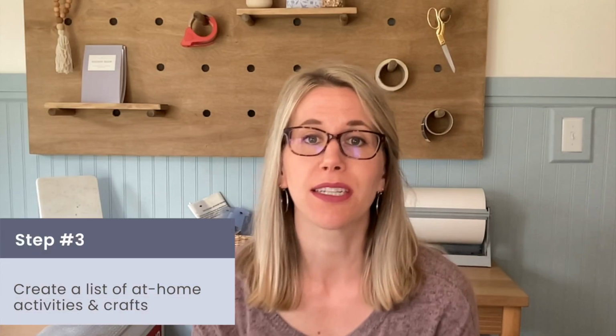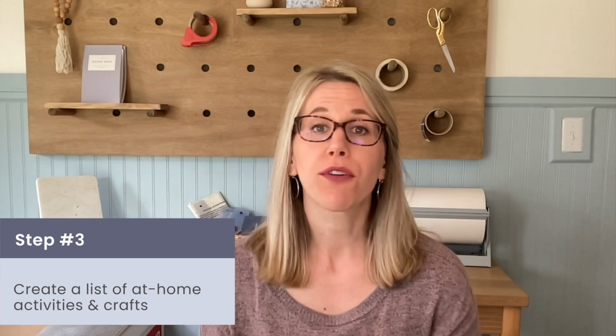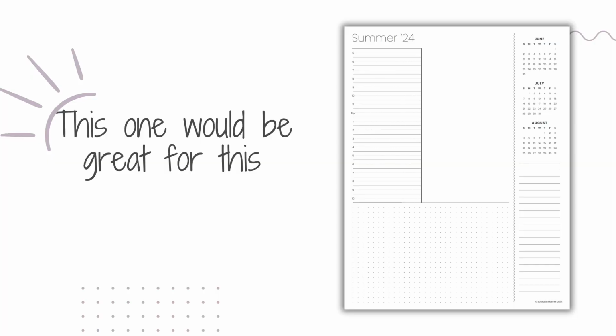Then move on to step number 3, which is compile a list of crafts and at-home activities. For those days, mornings, afternoons that you're just sticking at home, this will be a great list to have. Have a go-to list of things that your kids can do or that you can do with them. This doesn't mean you need to entertain them 24/7. Remember the reminders in the first video? It is not your job to keep them entertained all summer. Rather, I like to have a list as a reminder of things that I can set out as invitations to play, that they can do on their own.